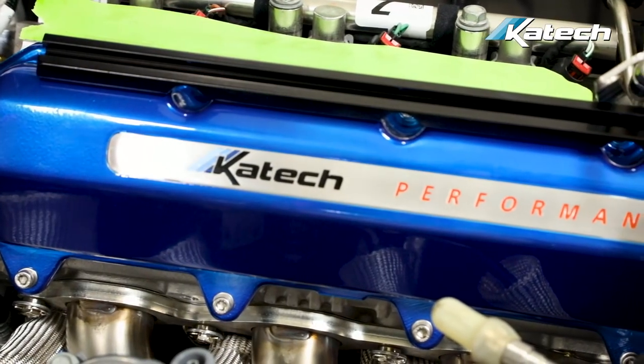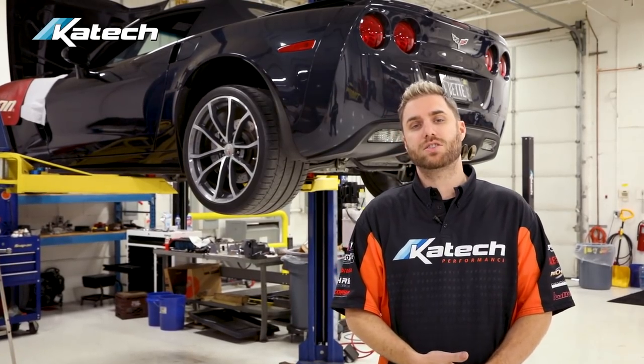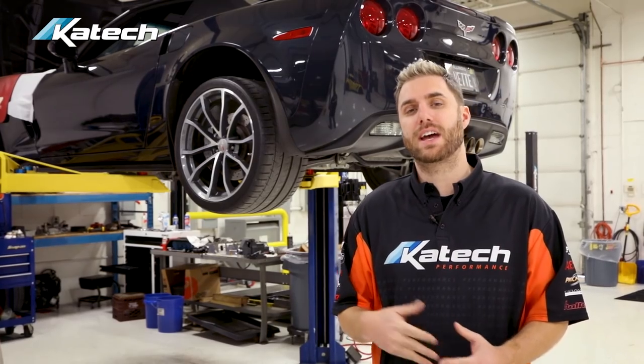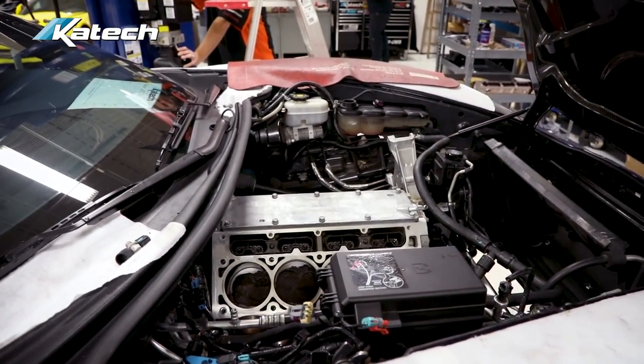We've also added Katech valve covers and coil relocation kit. This C6 427 edition features an LS7 engine, so it's getting our LS7 stage 2 package, which is head and cam, and it's getting bronze valve guides and the cylinder heads repaired.